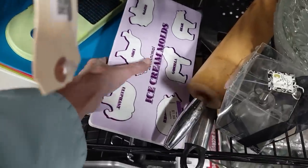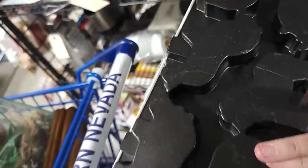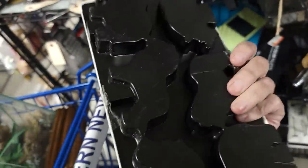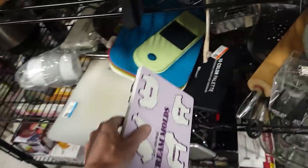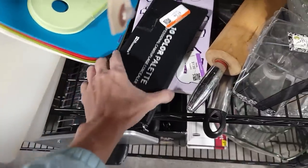Ice cream molds. Oh yeah, interesting. Zoo animal ice cream molds. So what do you do? I'm trying to figure out what do you do. Do you just put regular ice cream in there and mold it? Like, how do you use an ice cream mold? Somebody enlighten me, because I seriously do not know.